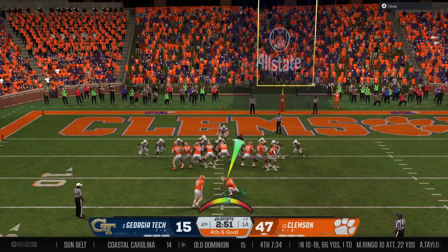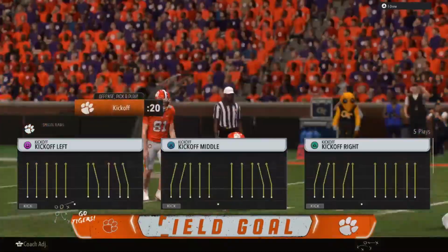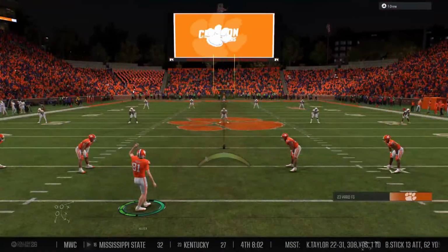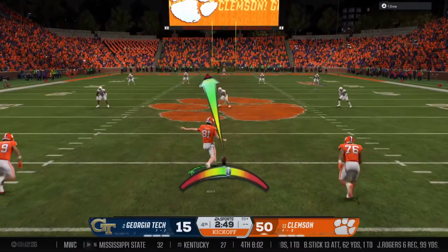Coach electing to go for a field goal attempt. Knocks that one right down the middle. And they add to their lead. Well, they almost put a touchdown on the board, but instead they come away with 3 points.